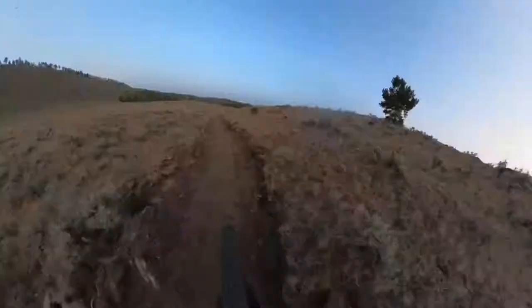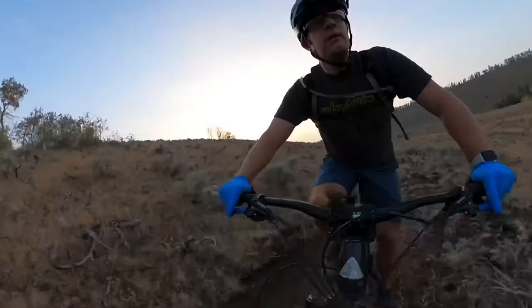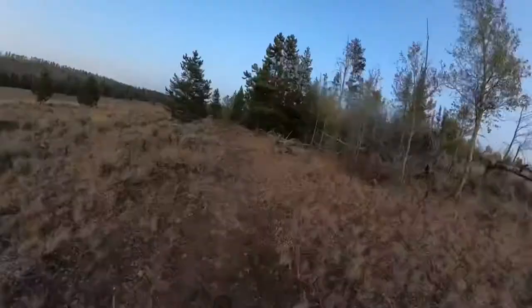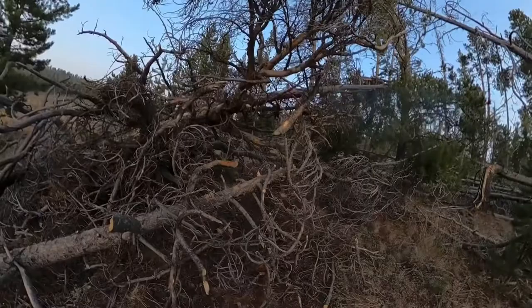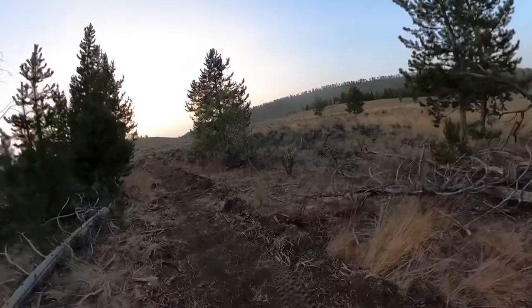This trail is fresh. Not even sure it's a month old. Well, I don't think it's gonna take us very long before the trees get to us. I think it's right here. Man, someone could spend weeks probably clearing all this timber. Well, looks like I'm headed home.